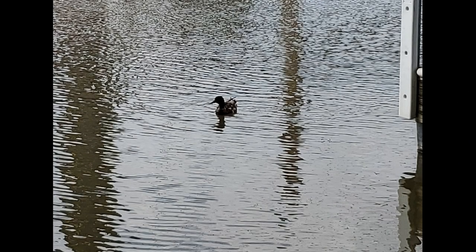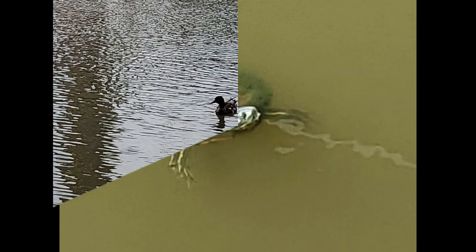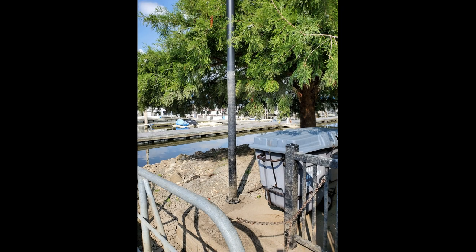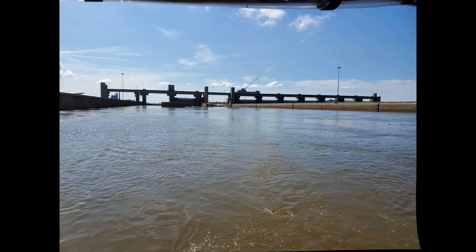The next morning, we had a hearty breakfast on the boat while the wildlife hoped we would share. A trip to the parking lot to dump our trash revealed how high the water had been recently. We returned to the boat then to wait for the next lock.